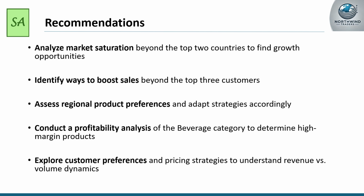And we think that by strategically entering these markets, we could see a potential growth in the seafood category. Not only would this increase seafood sales, but it will also help us diversify revenue streams and reduce dependency on regions with a lower demand.